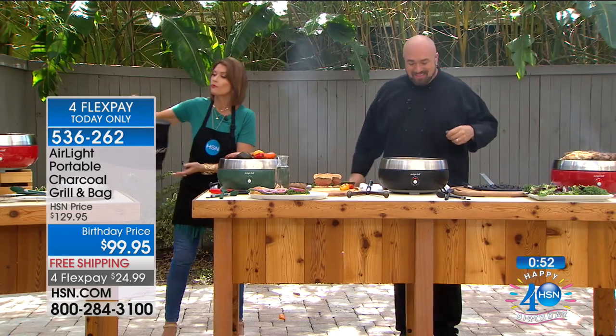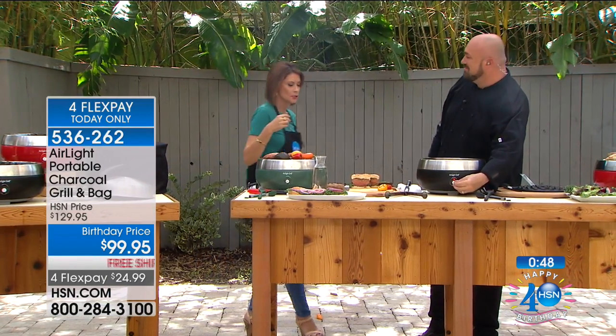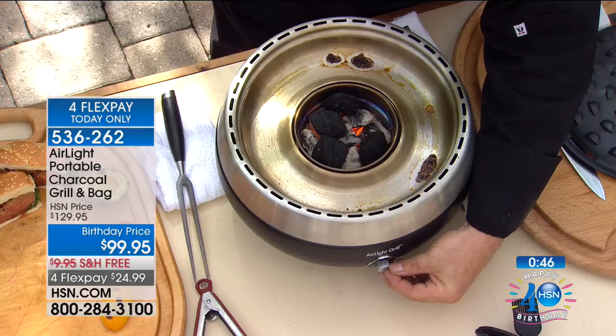Exactly. Oh, absolutely great. Okay, red, black, green, which one is selling the fastest, my dear? Okay, red is selling the fastest right now.